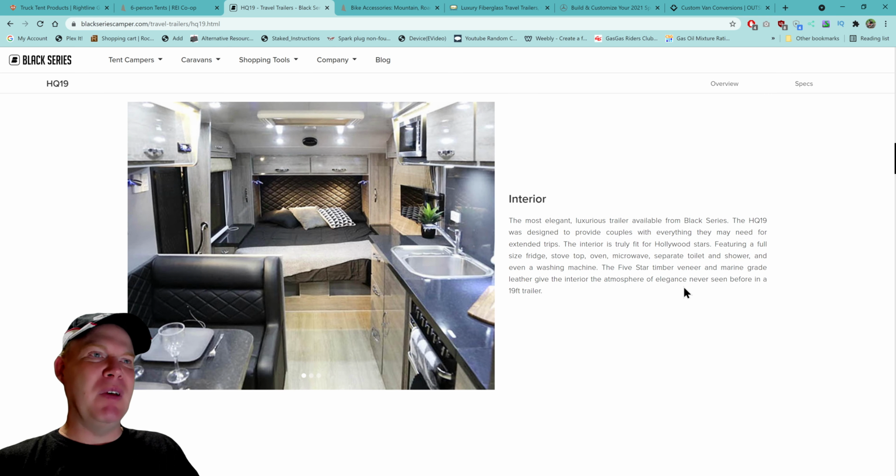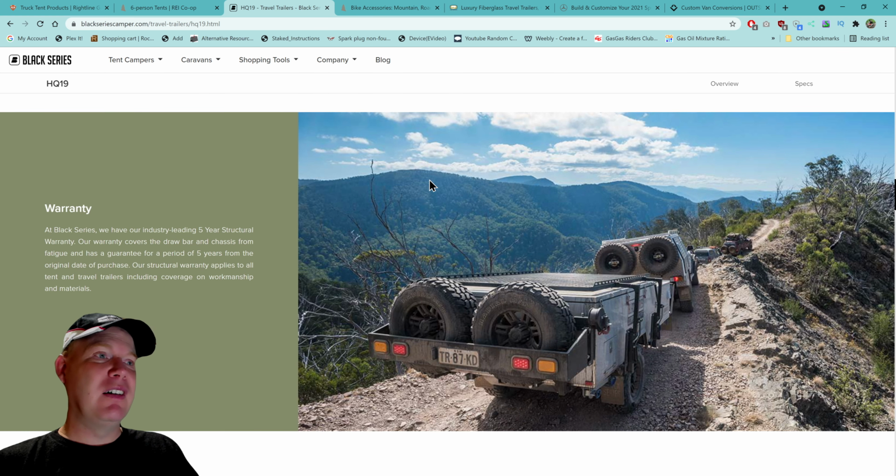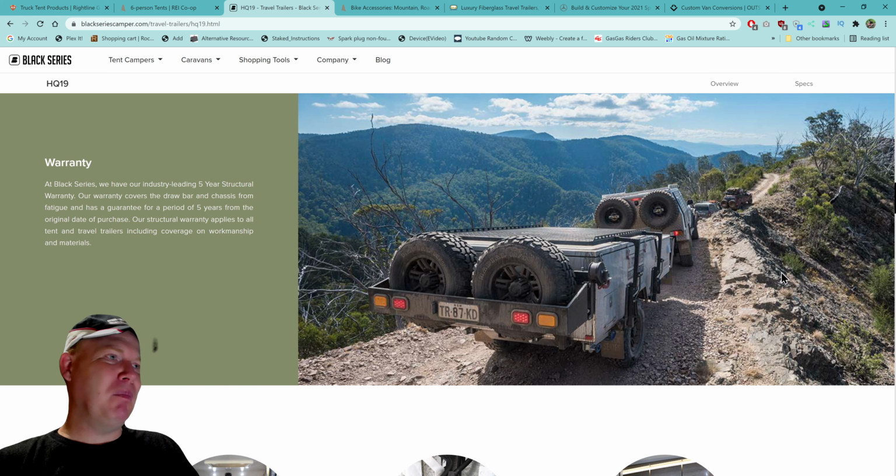Interior, it's not big inside. To me, it doesn't look fancy, but I guess I'm not an RV connoisseur here. And then of course they have pop-ups and stuff. And I watched a video out of Australia where the guy had a Black Series and was showing the rust, and the canvas was already going to shit.